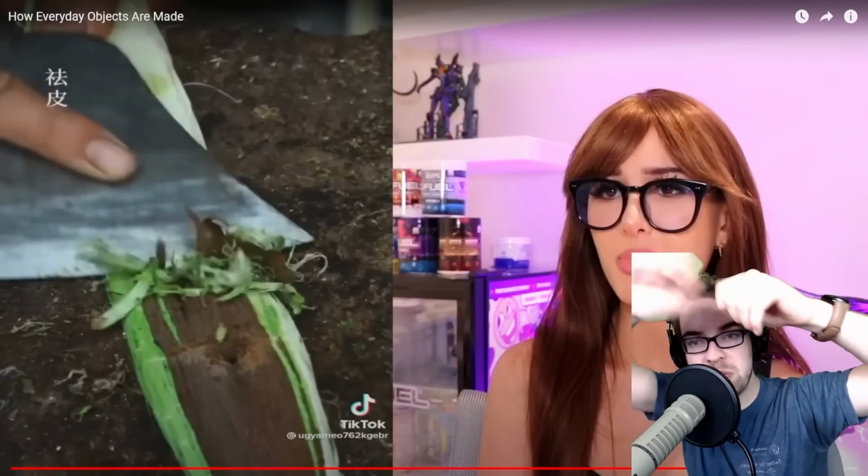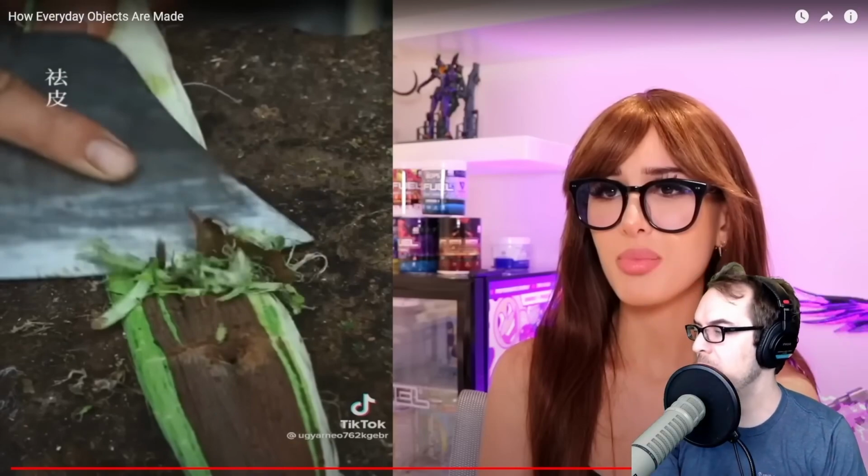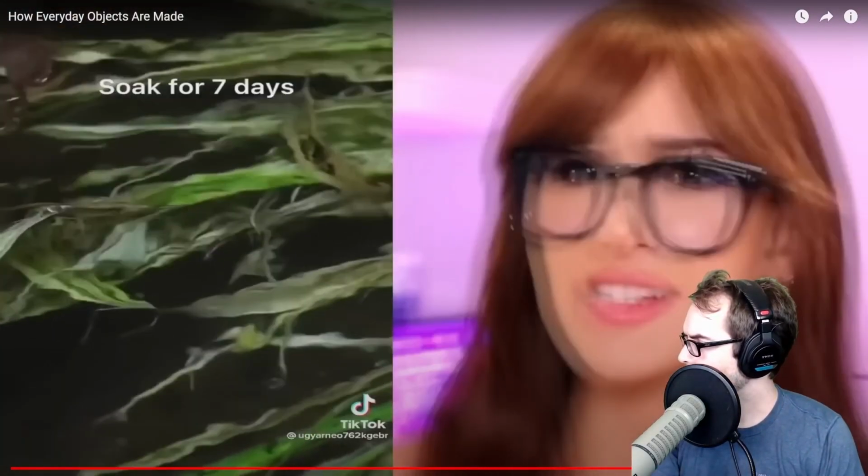It looks like we refine those strips even more with a blade. That is fascinating. But then what? Soak for 7 days. Oh my gosh, a whole week to make paper? No thanks. I'll just buy it at the store.